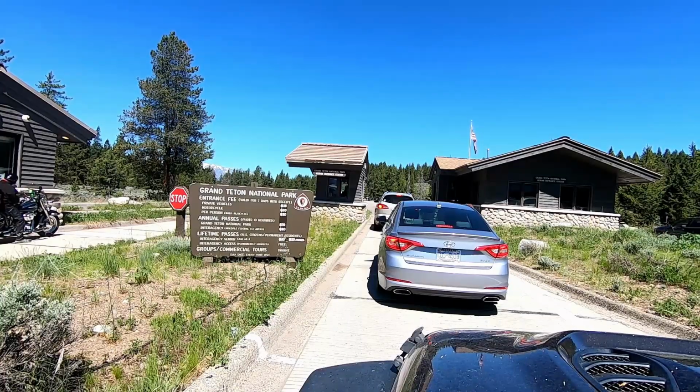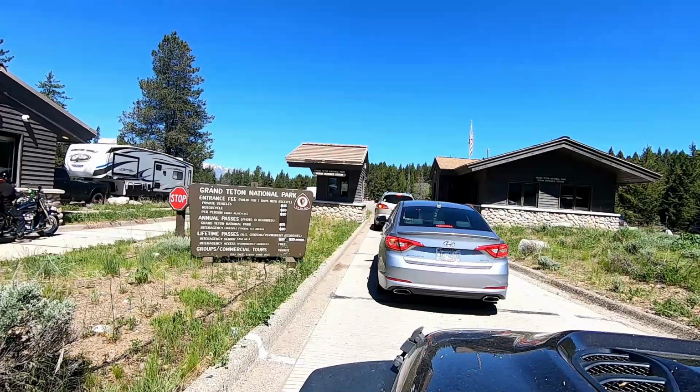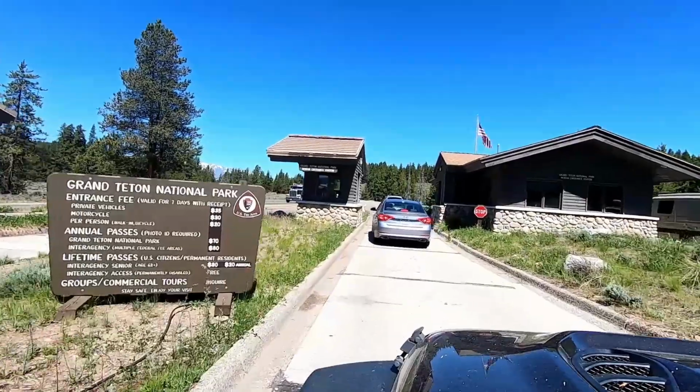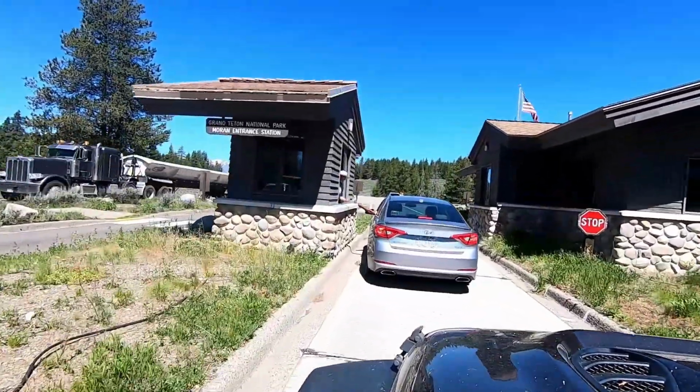I may not have chosen wisely. Crap, the right lane's going faster. Yeah, I should have gone in there. I should have gone in the far right lane. Oh well. Oh, no, we're moving. We're ahead of the right lane.